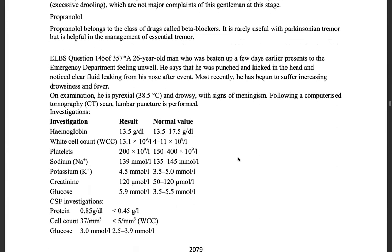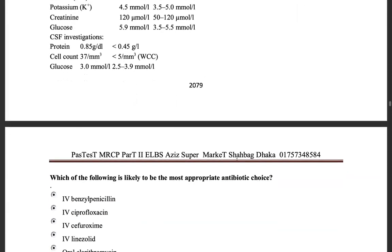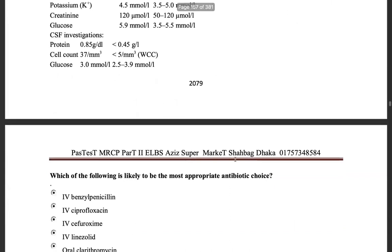Okay. The next one is also big. Which of the following is likely to be the most appropriate antibiotic choice? IV benzylpenicillin, IV ciprofloxacin, cefuroxime, linezolid. What is the last one?